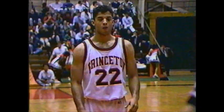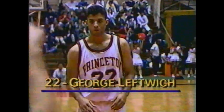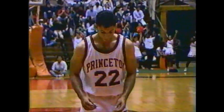Two shots for George Leftwich, the senior from Washington, D.C. A little strong that time. Leftwich played 22 games as a freshman for the Tigers and has been a big part of the last 3-peat, 3 Ivy League titles in a row for Princeton. One of 2 for Leftwich. He's got 4 points. And Princeton is down by 2.